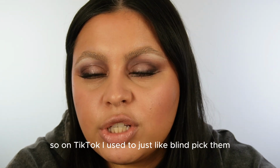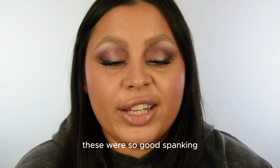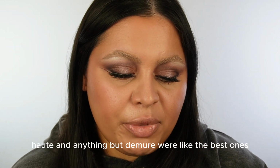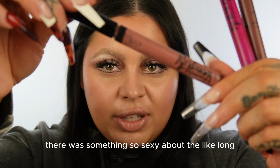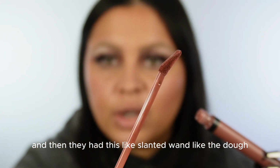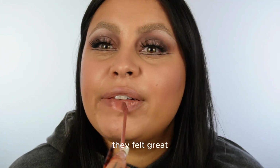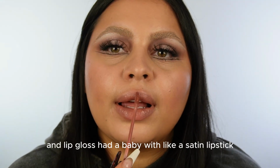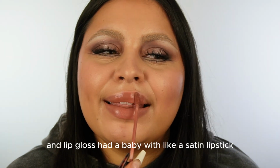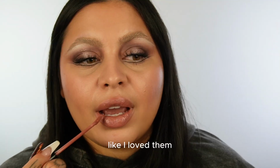On TikTok, I used to just blind pick them. These were Vamplify. These were so good. Spanking Ho and Anything But Demure were like the best ones. First of all, there was something so sexy about the long skinny tube. And then they had this slanted wand, like the doe foot was so good. They obviously smelled great. They felt great. It was like if Cream Sheen and Lip Gloss had a baby with a satin lipstick, but it was still very much a lip gloss. I loved them.